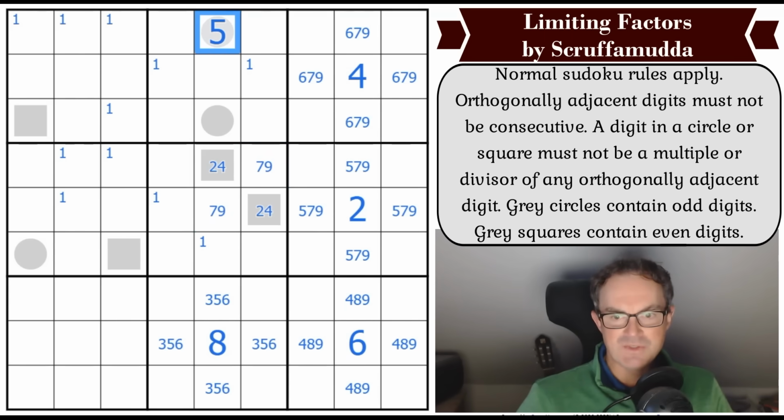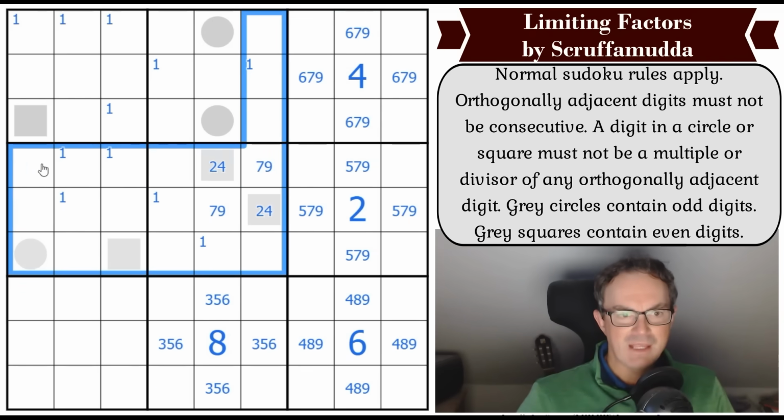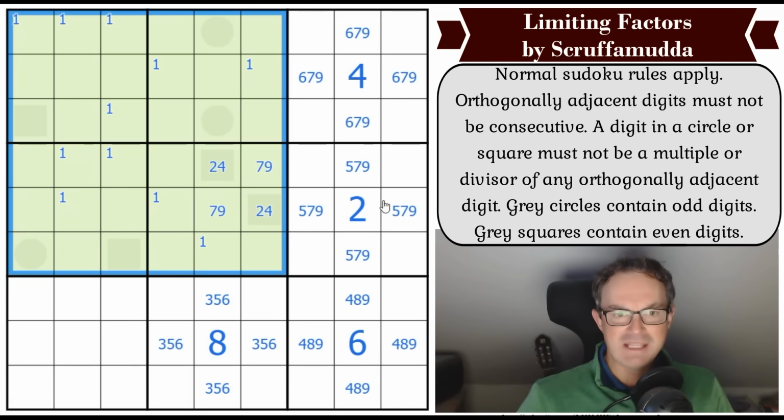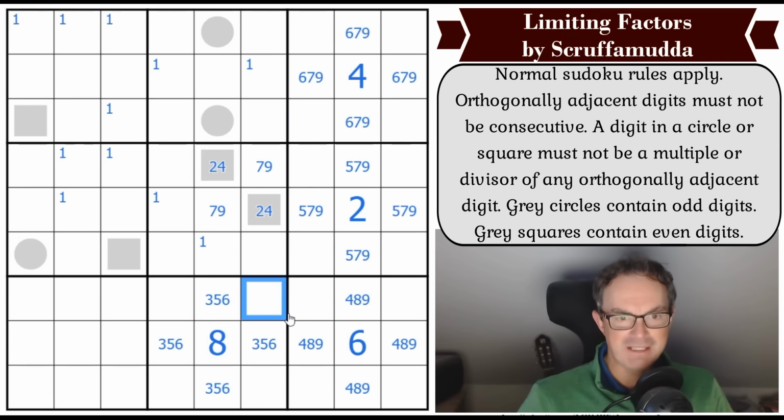Right, this is a nonsense 5, isn't it? We don't know what that is. I don't know quite why I had 5 in a corner mark there. Okay, so this part of the grid has valid pencil marks at the moment. Let's make it light green. Oh no, that's horribly garish. Anyway, let's just remember, this part of the grid has valid pencil marks.